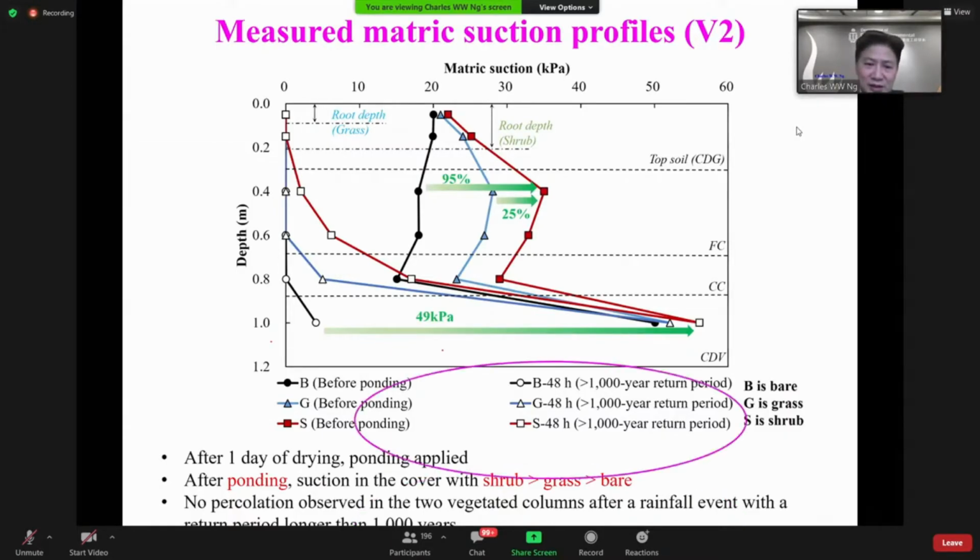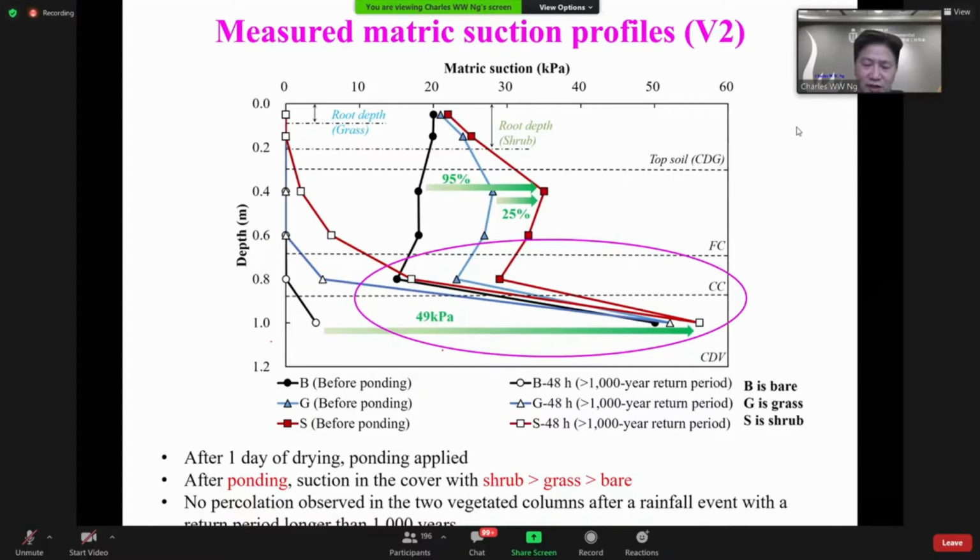Now, the important point to note is in this CC layer, the 2 columns vegetated with straw and also grass still maintain fairly high suction. That means the permeability in this CC layer is still pretty low. That explains why after the test we did not measure any water coming from the bottom. Even for the bare one, you can see the suction is still about 17 kPa.